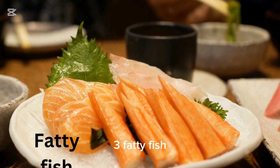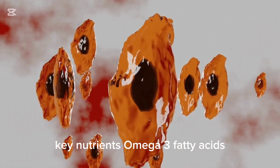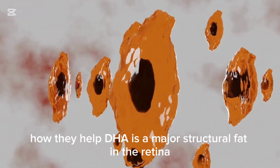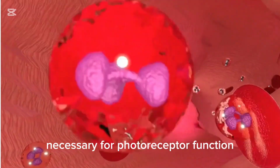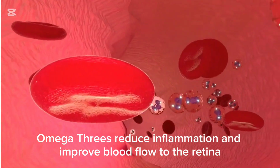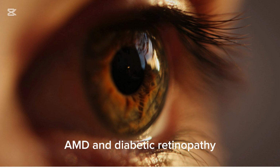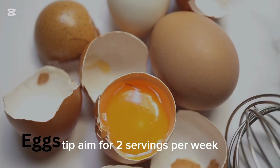3. Fatty fish: salmon, sardines, mackerel, tuna. Key nutrients: omega-3 fatty acids, DHA and EPA, vitamin D. How they help: DHA is a major structural fat in the retina, necessary for photoreceptor function. Omega-3s reduce inflammation and improve blood flow to the retina. May help with retinal disorders like age-related macular degeneration, AMD, and diabetic retinopathy. Tip: aim for 2 servings per week.